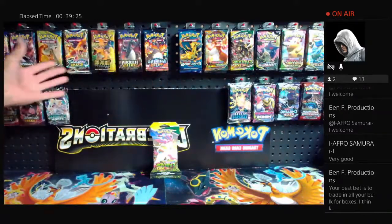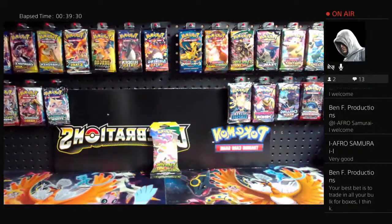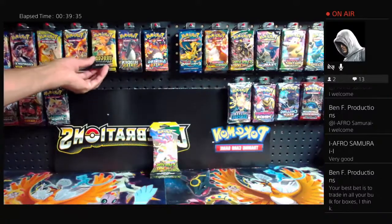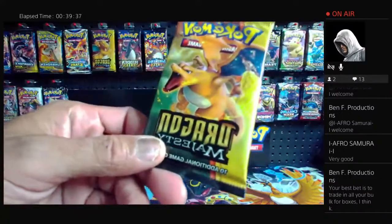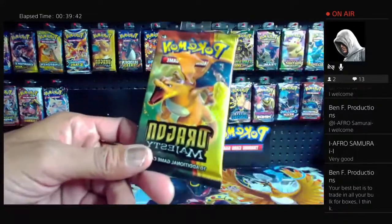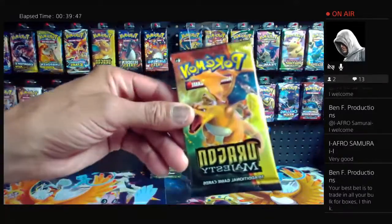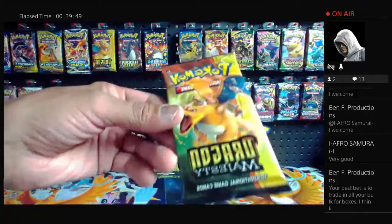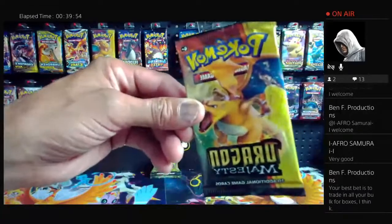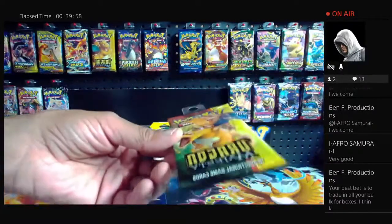Why are they saying that this stuff does not have the same potential? That in 20 years, no one's going to want Dragon Majesty? That Dragon Majesty couldn't be a $1,000 pack in 20 years? Or a $500 pack? I mean, hell, it's getting closer to that $100, right? Dragon Majesty? Wait another 20 years, this could be a $250 pack. Could get there much sooner than that.